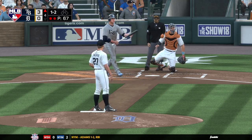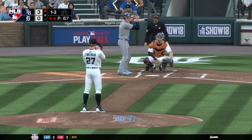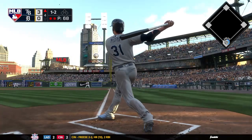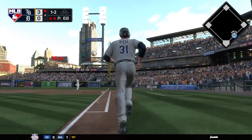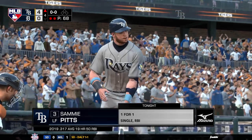Still a ball and 2 strikes. Again, a 1-2. Now a swing and a deep drive to right. And that one is gone on a 2-strike count with 2 away in the inning.